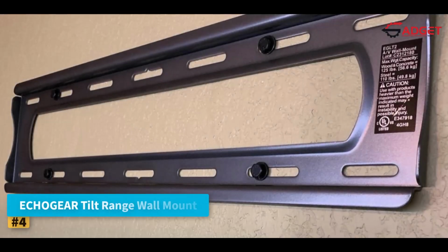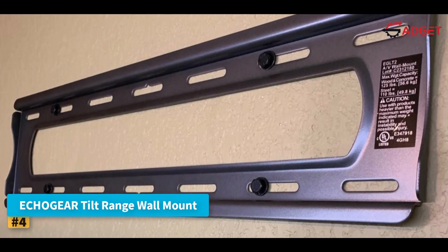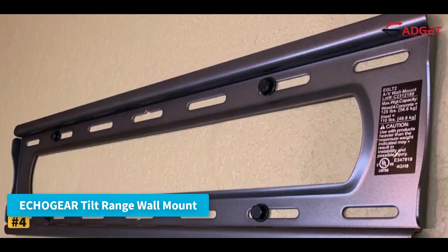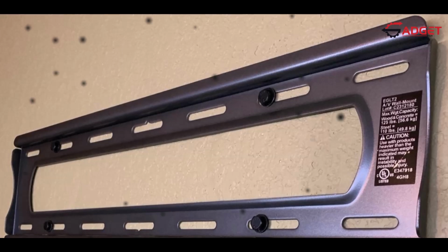Number 4. ECHOGEAR tilt range wall mount. If you prefer a simpler setup without full motion arms, but still want flexibility and elegance for mounting a TV above your stone fireplace, the ECHOGEAR tilt range wall mount is a fantastic option.